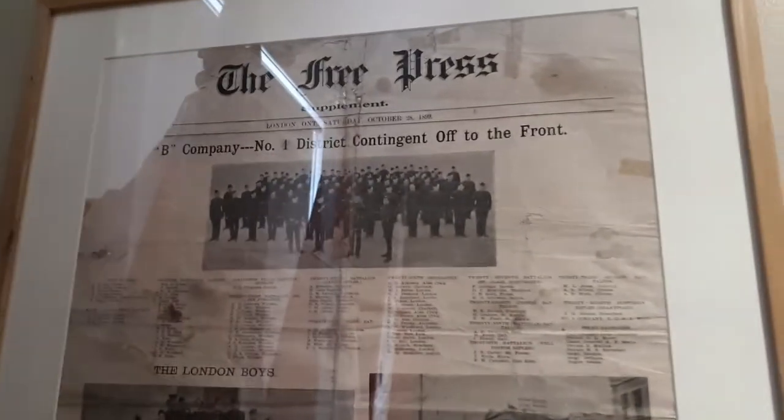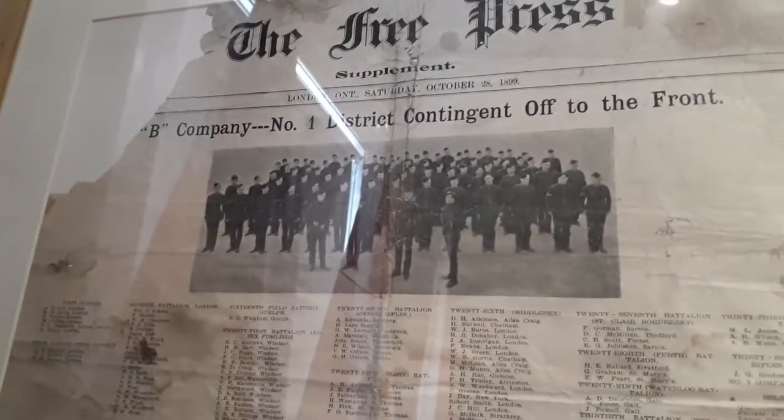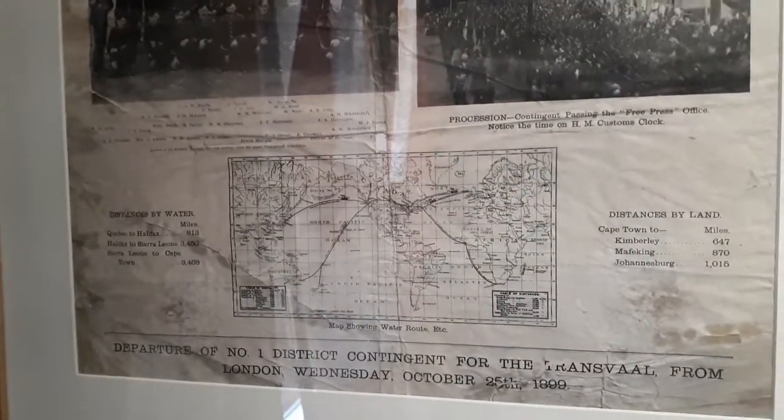And here's a London Free Press from 1898 or 1899 when the regiment were sent over. They didn't send the whole regiment over, but a number of soldiers did volunteer. The war was fought on Laurier's volunteer service rather than mandatory conscription.